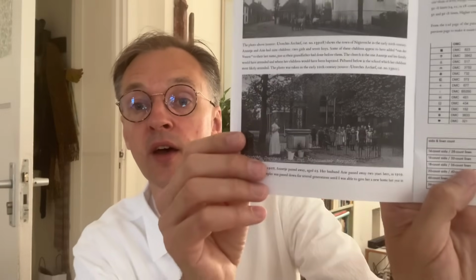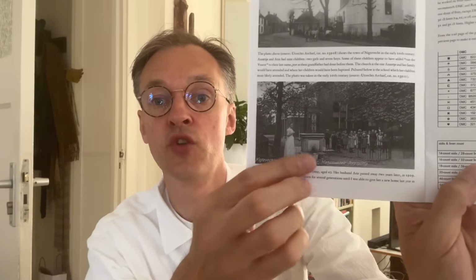And there's some really lovely photos in the booklet as well of the village where her children would have gone to school, where she lived after her marriage, and where she grew up. So it's a really fun little booklet with lots of biographical information about Annetje and her sampler.